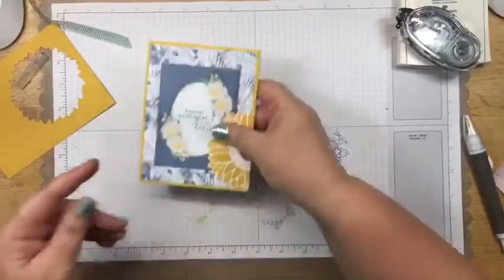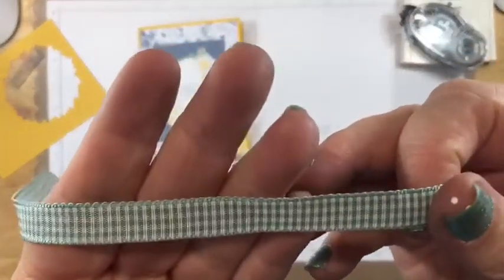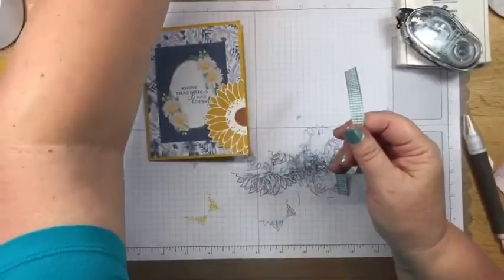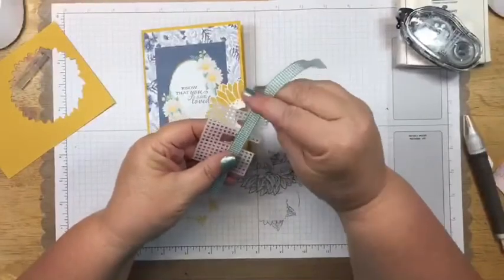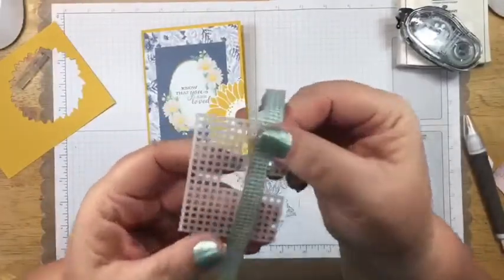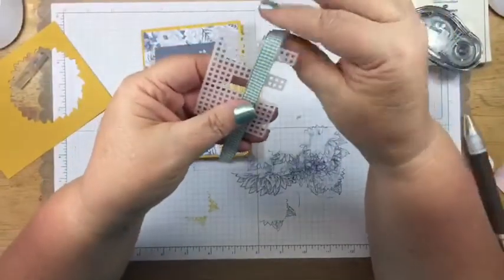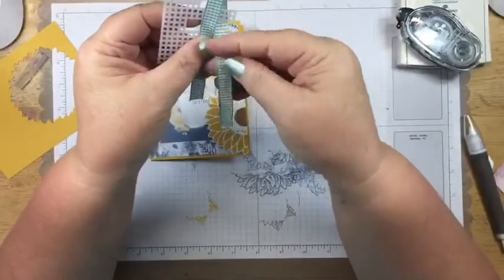And then the last thing that we're going to do with this card is we're going to take this gingham ribbon that comes in that suite. It's so pretty. And I believe this is the Just Jade. It's in Just Jade. And again, for those of you that forget how to do this, I'm showing you once again with my little bow maker. And so you just hang it off this edge. I'm making a small bow.